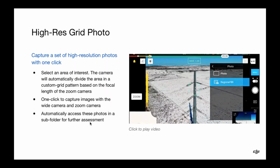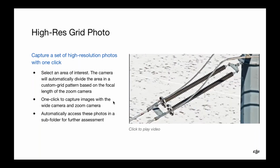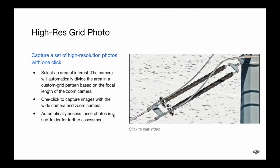And then we have high-res grid photo. So this is a new feature that we've added to take multiple pictures at once, like you see here. And what it does is it's taking a picture with the wide-angle camera and then the zoom as well. So depending on the zoom level that the user has selected, you can get multiple little squares like this. And then in post, you can also look at the larger image, and then you can see the little squares so that you know exactly where each subcomponent is relative to the structure.